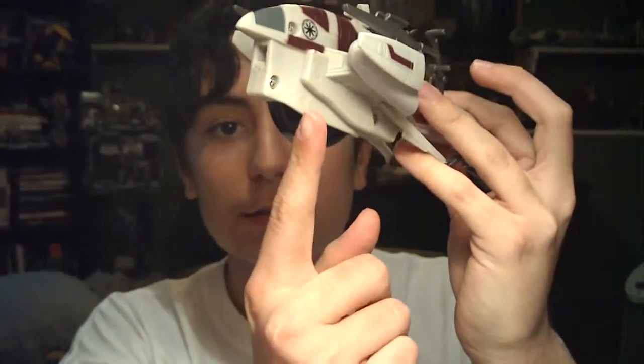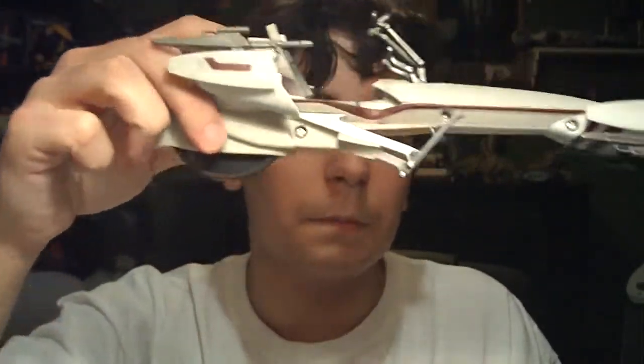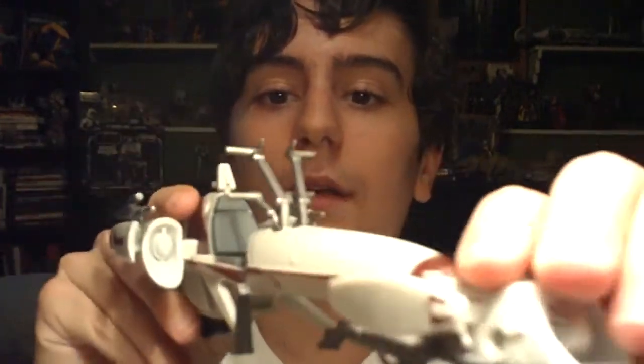But it still retains the spinning wheels, made out of this kind of hard plastic. So it's not terrible, but, you know, could be better. I believe the original might have had more, I dare say, rubber wheels, but I don't know. I don't even think that back then Hasbro was that good. So, taking a look at the speeder.